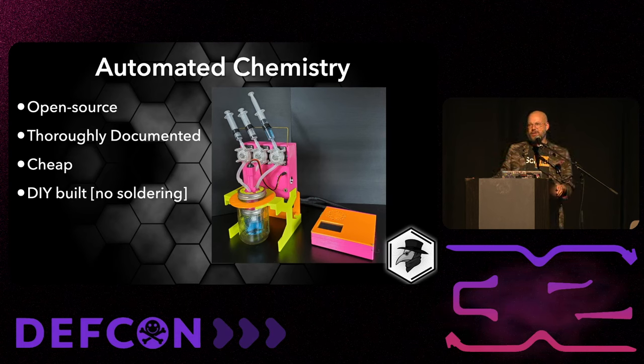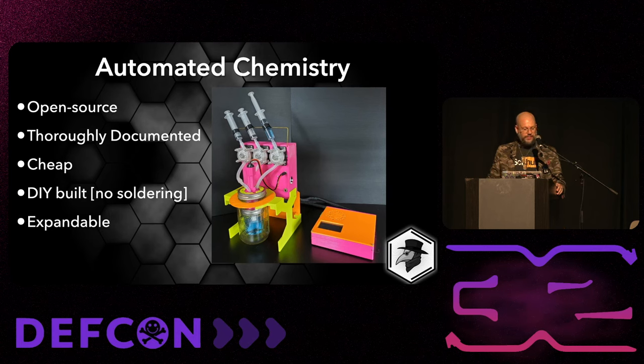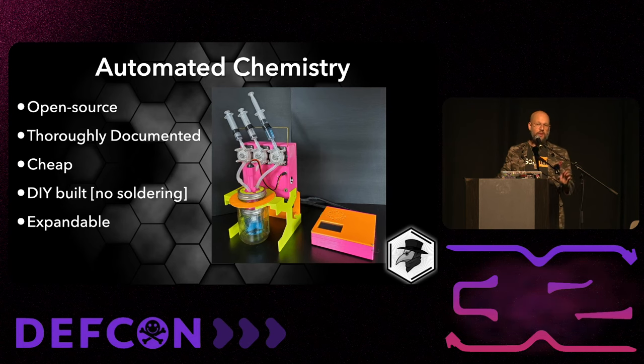And if you're not the sort of person who feels terribly handy, you don't have to worry about it. Everything either snaps together or is screw connectors. This is not like a fancy, difficult project where you're going to have to do surface mount rework or anything. Also, there are open ports. You can reconfigure this. If you want other things to happen, you want to control atmosphere, or you want pressure, or you want feedback from a pH meter, all of these things can be done because it's hackable. Because if you can't rebuild it, you don't own it.